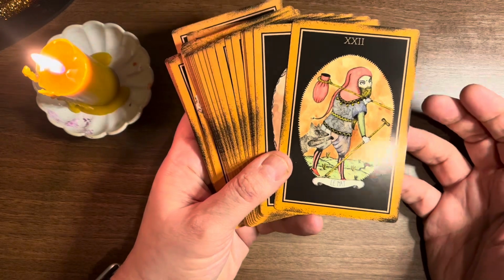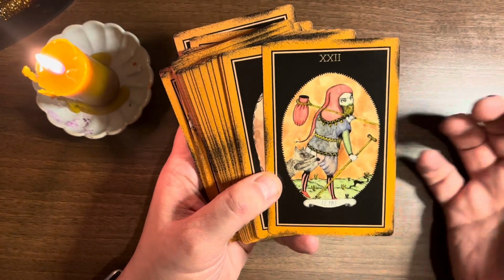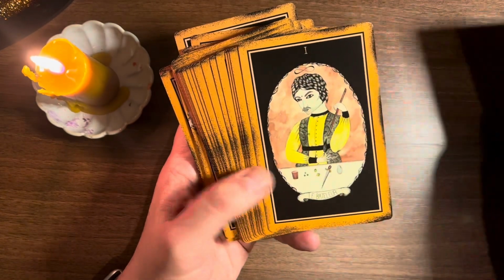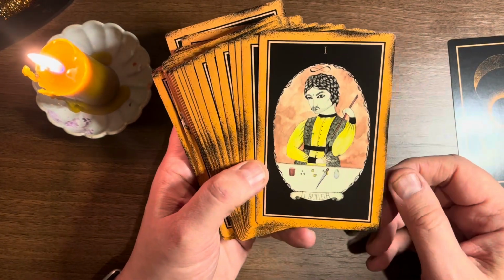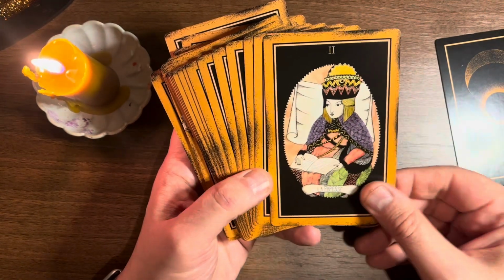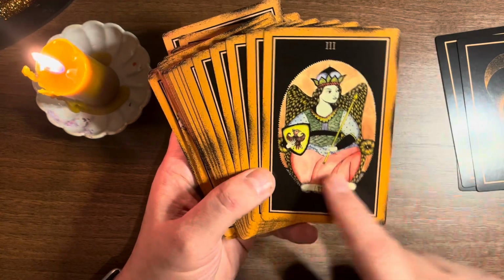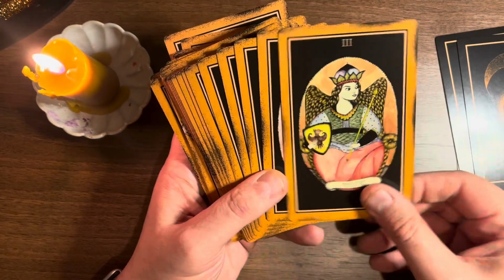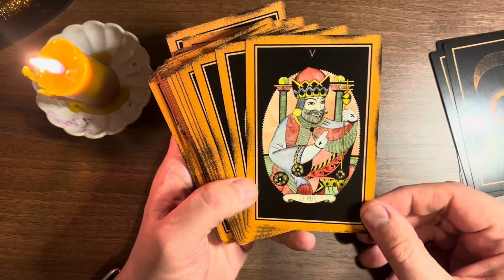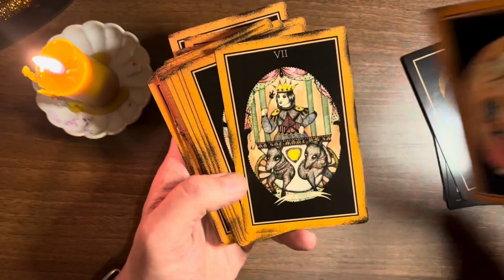I love the colour combinations of this deck. I really like the orange and black together. It's really quite striking. I like the fact as well that the colours within the cards are very pastel, almost chalky. It's really, really nice. I think the artwork is beautiful. I love this card here.